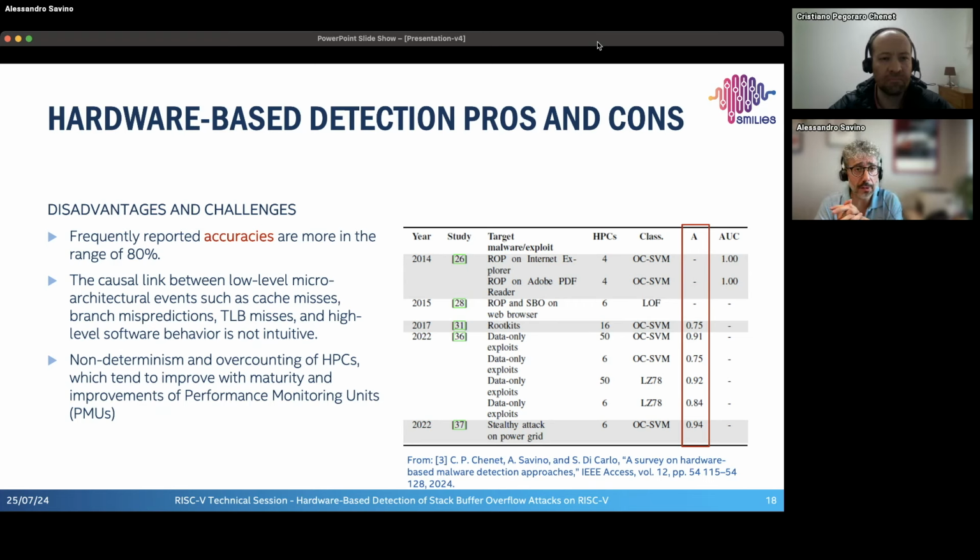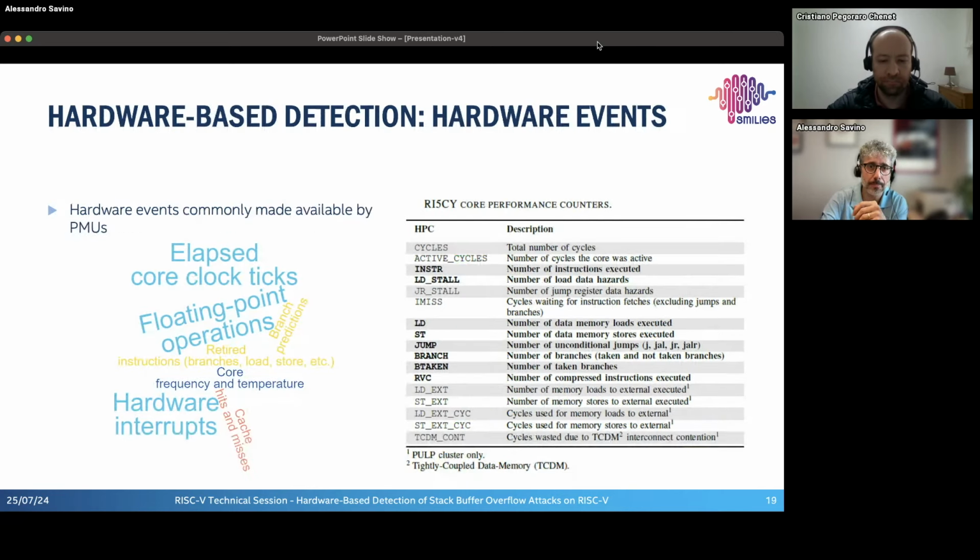Also, another thing that is open to discussion is on the hardware side: the performance monitoring units that are available right now are limited in the number of counters and events that can be activated at the same time. We're going to discuss that later on, also showing the results, but this can be a huge drawback so far. But probably, since we are in the RISC-V community here, this is an open field to work on.